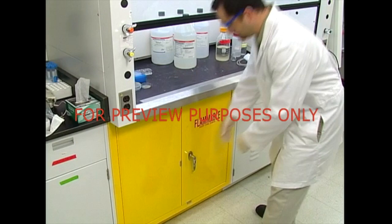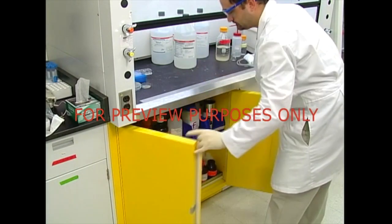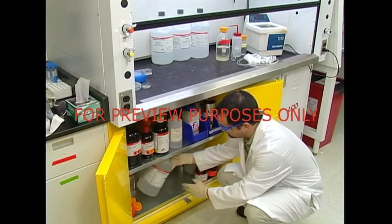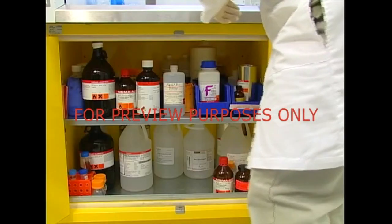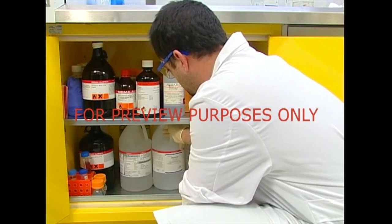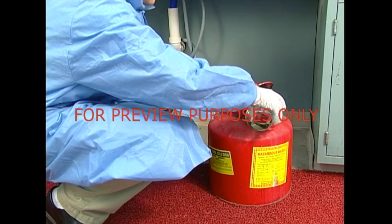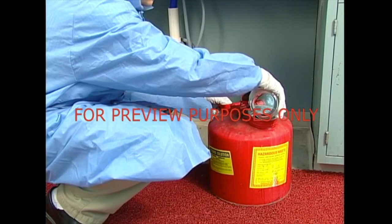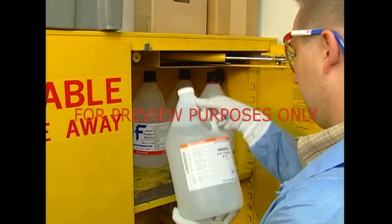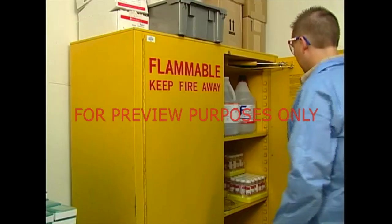Storing your chemicals properly is extremely important. Try not to use bench tops or hoods as storage areas. Containers in these locations are too easy to knock over and are unprotected from accidental fires. Collect small quantities of flammables in UL-listed containers with spring-loaded caps. Place amounts greater than 1 liter in flammable storage cabinets.